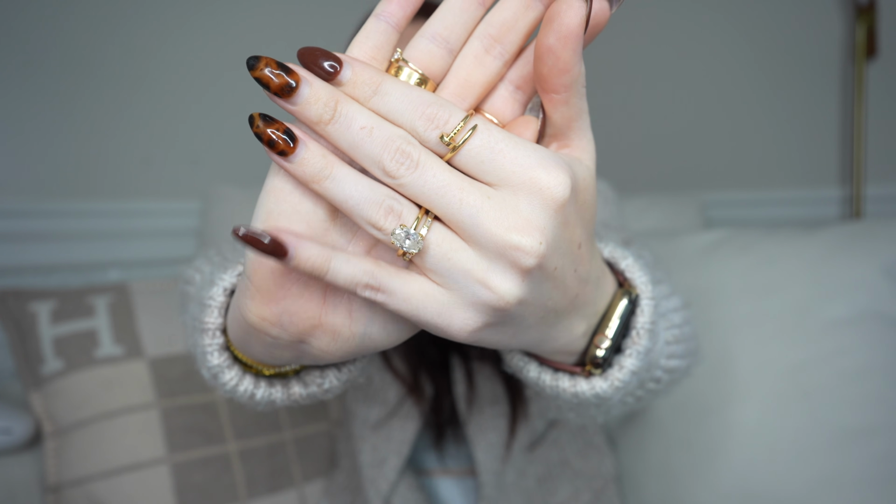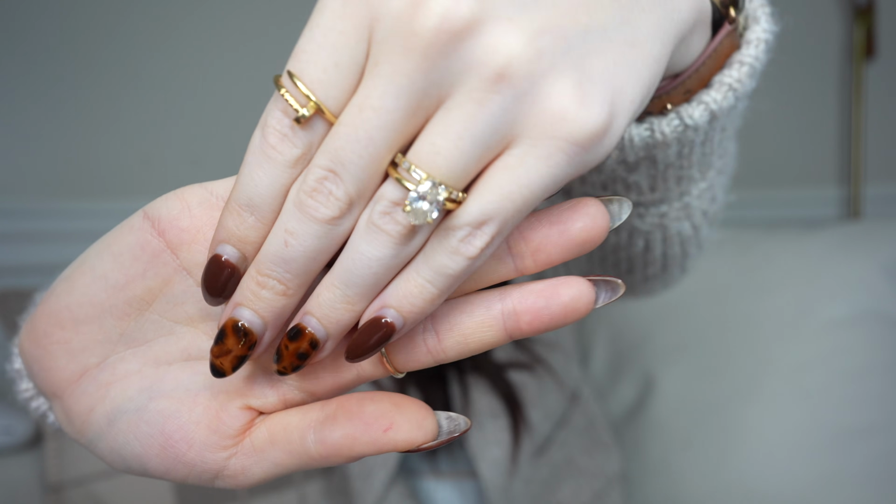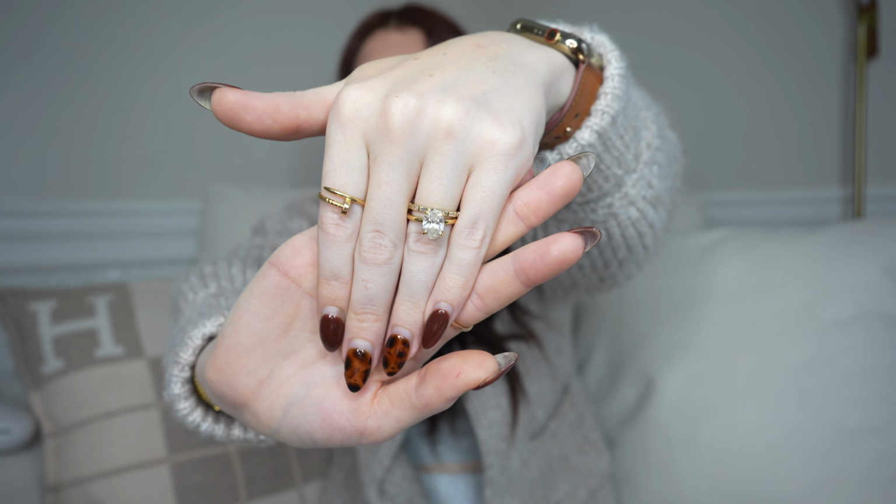But this is literally just one of my favorite pieces that I have, period. I am just so obsessed with this. I love it so, so much. It is one of my prized possessions. I just think it is one of the most beautiful things that I've ever seen. I never thought in my life that I would have a ring like this, because I always see people online that have these types of rings and I'm just like, oh my God, those are so beautiful. I love it. And I love the oval cut as well.